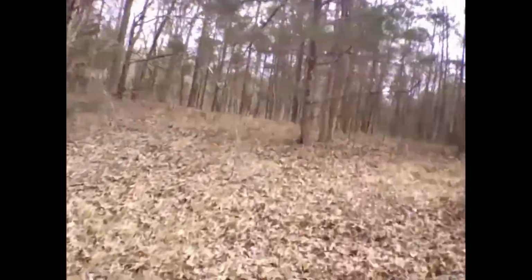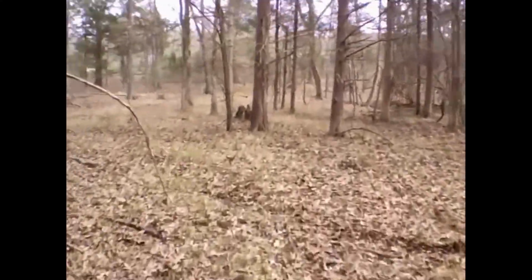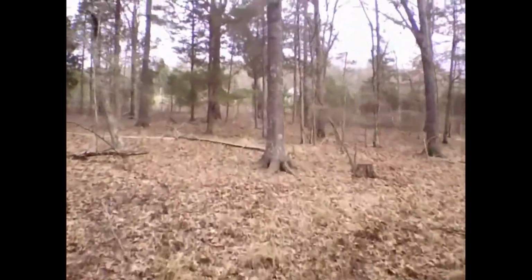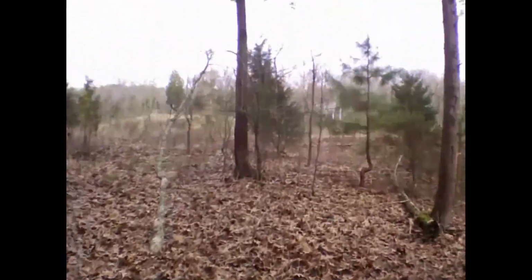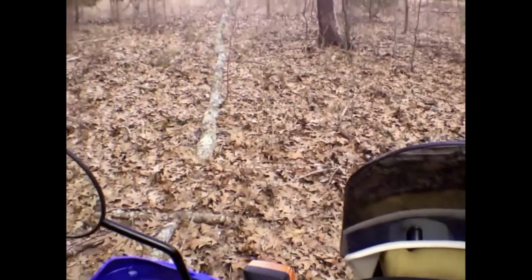Plus I've got a more street-biased tire on it right now, which isn't giving me a whole lot of grip. But let me show you how it does over this log. It doesn't really jar you at all. I don't know if you can tell that on camera, but it really soaks up the smaller logs like that.